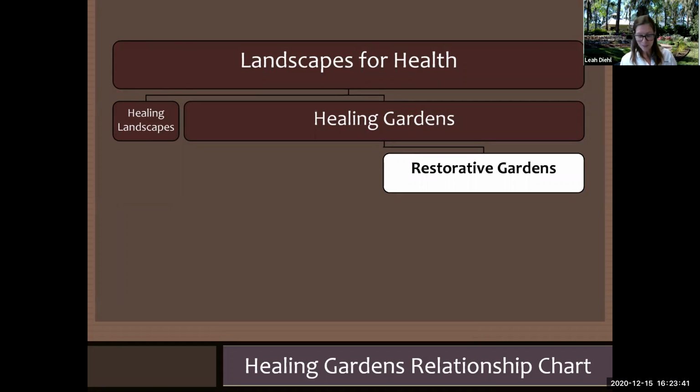Okay, moving on. So under the healing garden category are two major garden types, one of which is the restorative garden. Now, based on theory developed and research conducted in the environmental psychology field, there are some very specific requirements that a landscape must have to be restorative and to facilitate restoration. And while the implementation of these requirements can vary widely from garden to garden, the goals are the same, and that's to provide a restorative experience to the visitor or to the user.